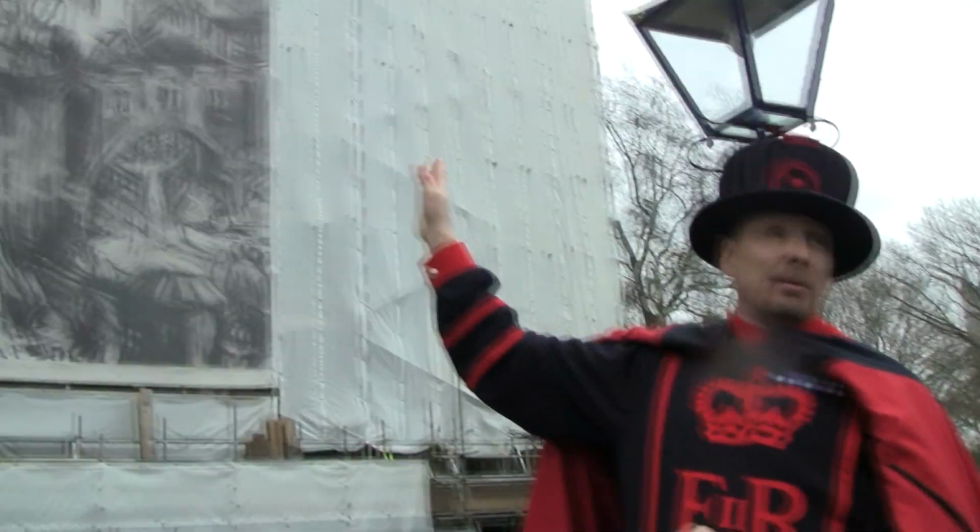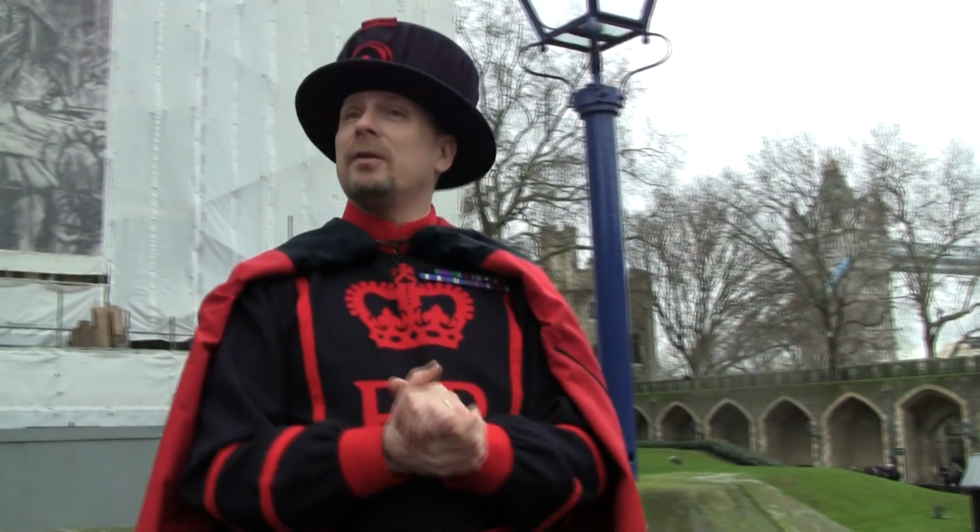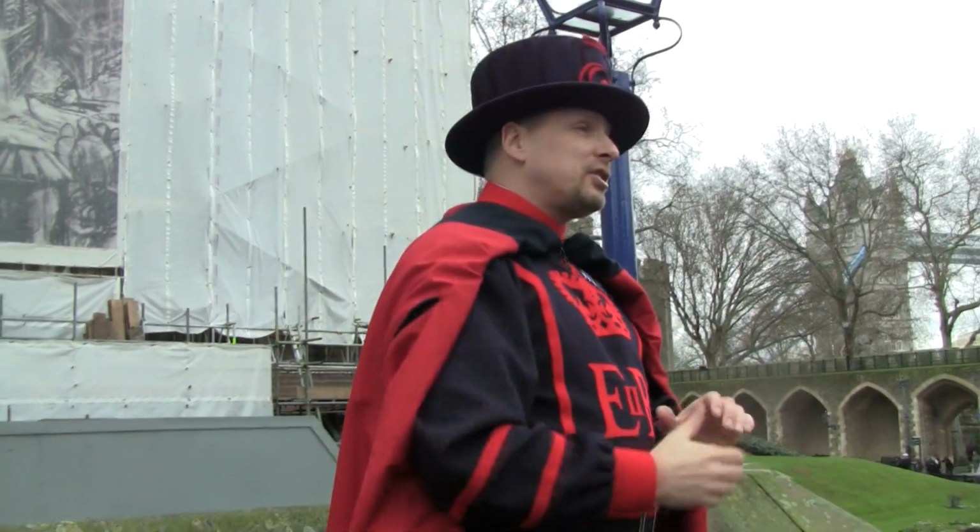Now, I've shown you, ladies and gentlemen, where some of our kings and queens of England once lived. Now I'm going to take you to a place where some of them died. So we're going to be going over there now to Tower Green and the private execution site.